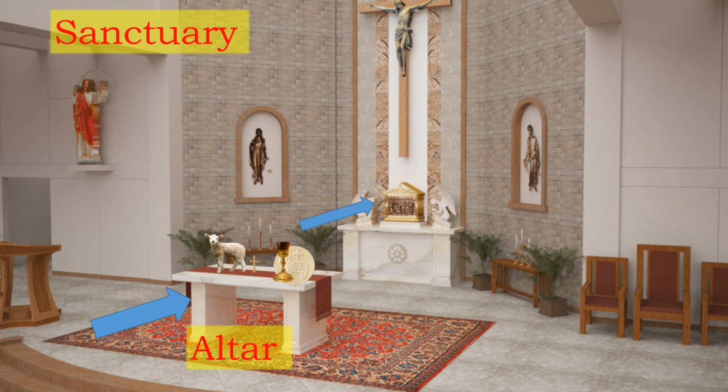There's a fancy box, usually on the wall behind the altar, and it's called the tabernacle. After communion, the priest or another minister puts the leftover consecrated hosts, that's the bread that became Jesus, into the tabernacle. We believe that this is the physical presence of Christ, so it's the most holy thing in the church. It has a little light on the top called the light of the presence. If the light is on, Jesus is home.